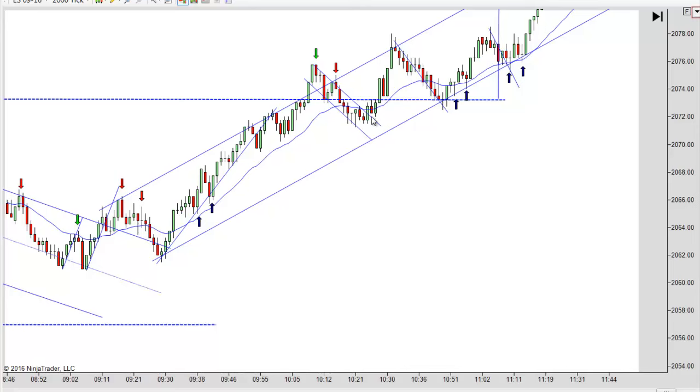There's a failed second entry short here, but you got to go long right into the overnight highs, and it hadn't proved that it's going to hold yet. Pushes back up. It's tempting to go short here, and it is a long way away from the EMA. I'm willing to actually give that one a green one. I probably should give that a little green.